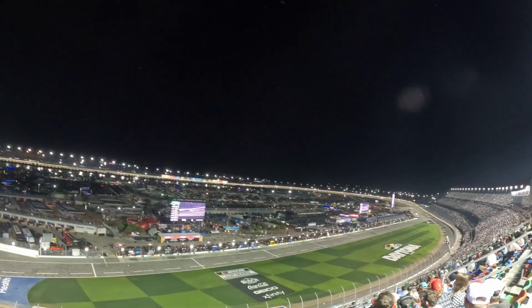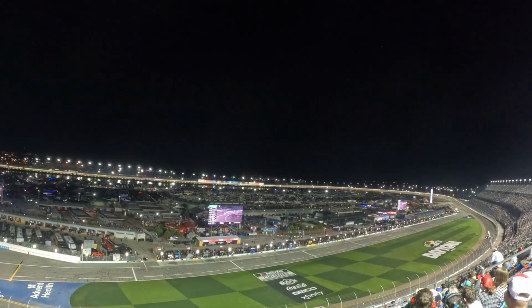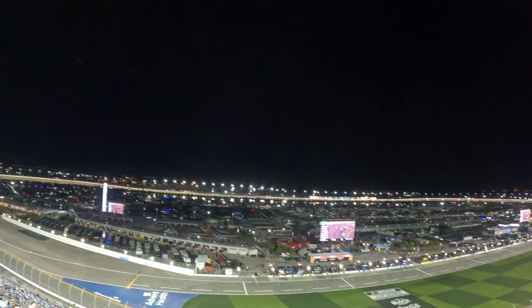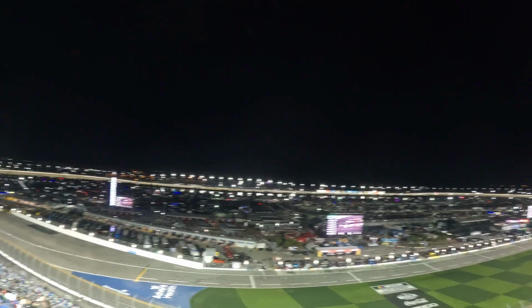He gives such a huge shove to Johnny Sauter. His bumper is actually damaged now. That could play into a little bit of a problem, especially if he's leading. It's not going to be as fast as it was. With that, Moffitt got bounced out of the draft and in a free fall all the way back to 22nd.